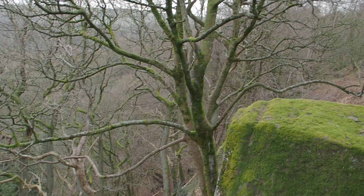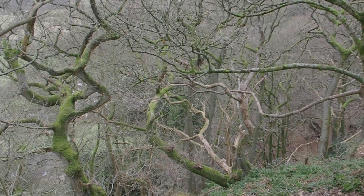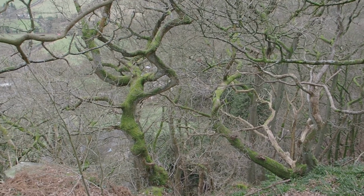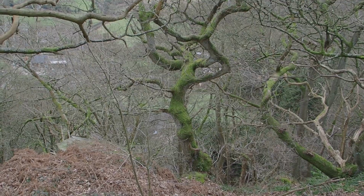It's a bit of a shame that it's a little bit too dangerous and a little bit too messy to actually get the shots of these, but there's a lovely tree down there, just really craggy. I think on a foggy day that would be absolutely stunning.